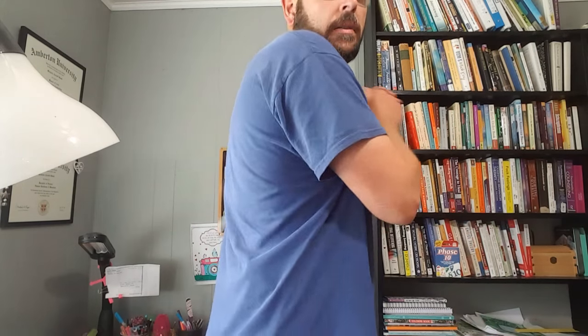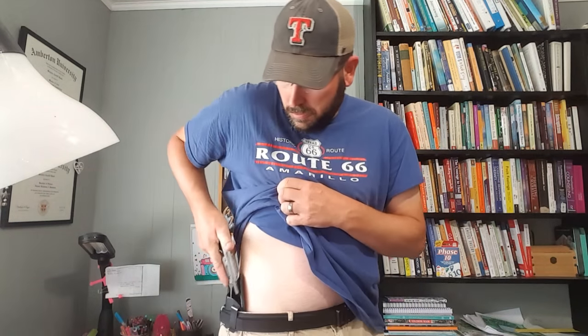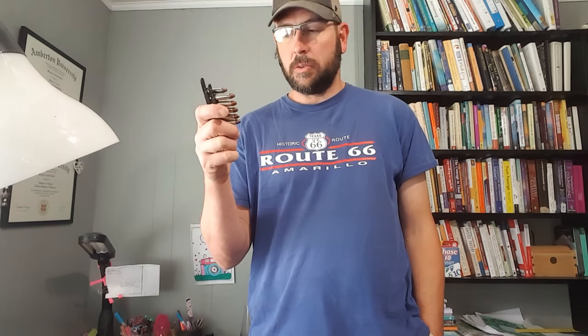If I'm carrying every day, my light version is this right here. If I'm working out in the yard or if I'm running or something, I usually will carry the little snub nose Smith & Wesson revolver in my snub gear holster. It looks just like that. So that's always there. And that's a small, lightweight version of my everyday carry. And then I carry backup ammo on stripper clips.